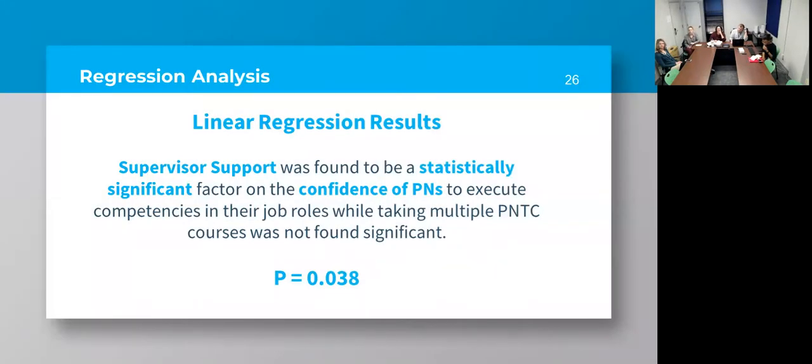And so, linear regression results. What I kind of expected, and what we found, was that supervisor support was a statistically significant factor in the confidence of PNs to execute the 15 core competencies in their job roles. While interestingly enough, taking multiple PNTC courses wasn't found to be significant. That could honestly be a situation where there's a bunch of explanations, and I think that will be further analyzed. But the supervisor support was interesting, and I'm very happy to see that, because I do think that is a primary component to any PN doing well in their role and staying in their role and enjoying it.